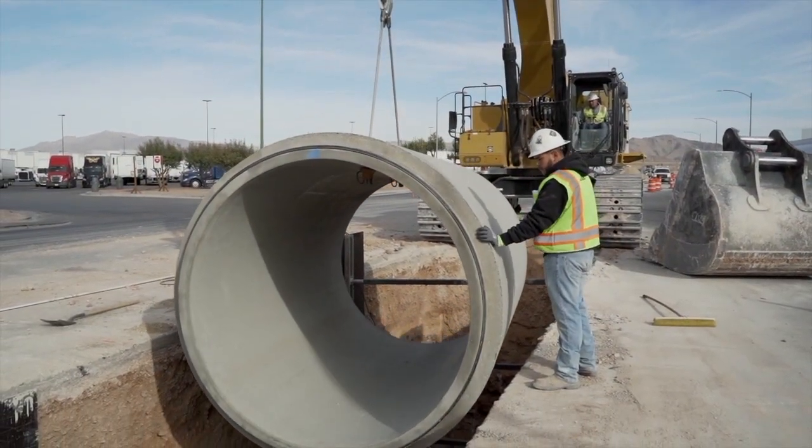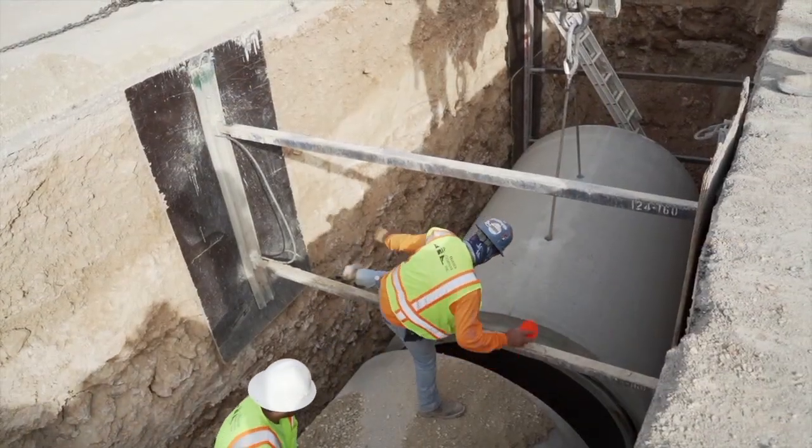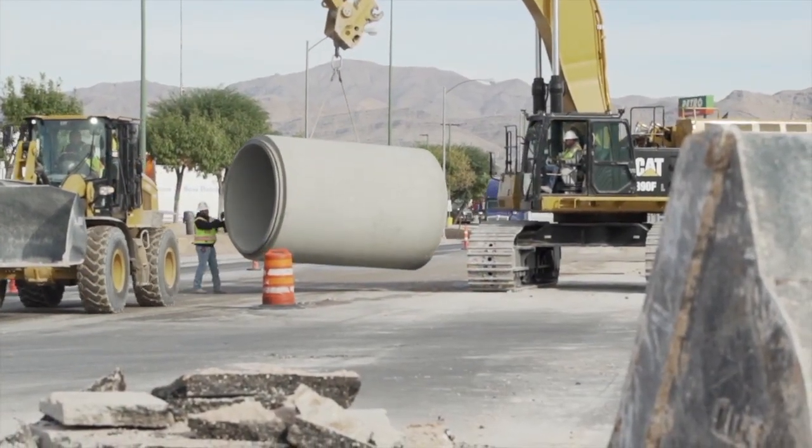The project to install the storm drain started September 13th, 2021, and is expected to take about a year to complete. I enjoy the challenge. It's fun getting a group of guys and getting them to all be on the same wavelength and find out what's expected, try to maximize it and beat it. And it's fun being out here.